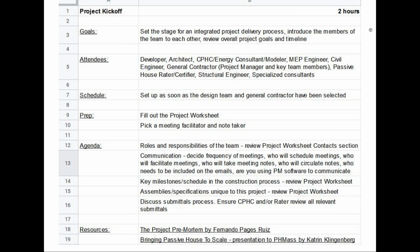So the first one is project kickoff, really as early as possible, and ideally with the general contractor as soon as they've been selected. So this may be different on different projects depending on whether it's competitive bid or other construction model. But basically, it's your first opportunity to bring everybody together. You can start filling out some of these sections of the worksheet, making sure that you talk about how often you're going to meet. Again, roles and responsibilities, thinking about just talking as a group about the key milestones and what the schedule looks like, the basic assemblies, specifications, and your submittal process, the rater and review process. So it's really just getting everyone up to speed at the beginning of the project.